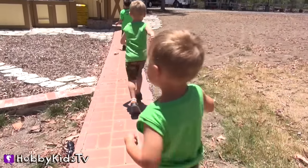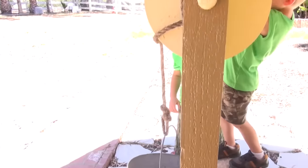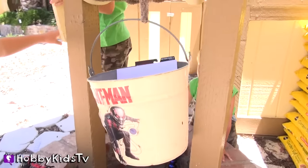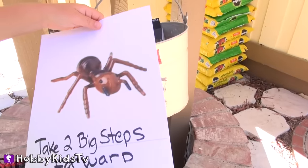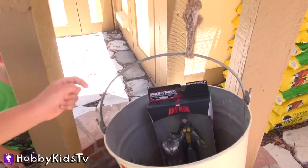Video question. Who did Hobby Bear pick up out of the bushes that was spying on Ant-Man? We found the bucket! The ants brought us here! Oh, cool! Bring it up, Hobby Frog! Oh! It's Ant-Man! He's left us a bucket! What's inside? A note. Take two big steps forward. Okay. Look, there's something inside! Oh, there is! Get it!